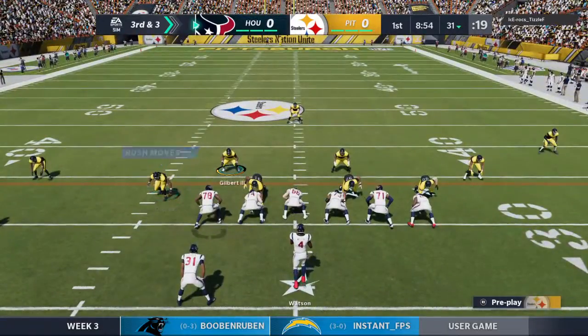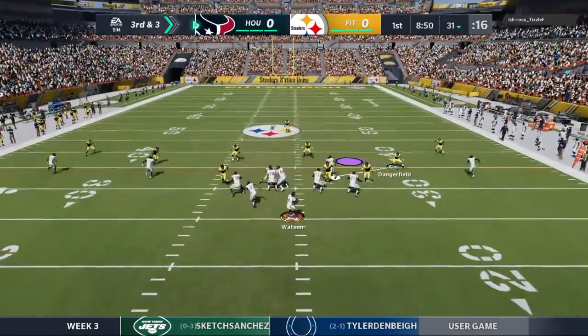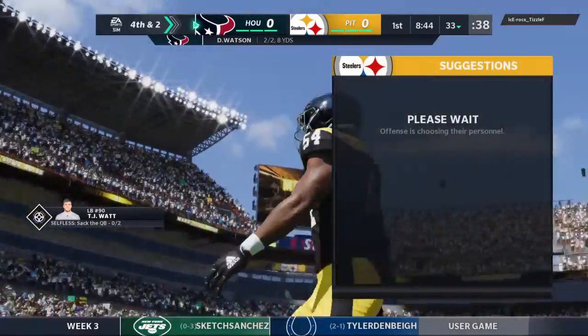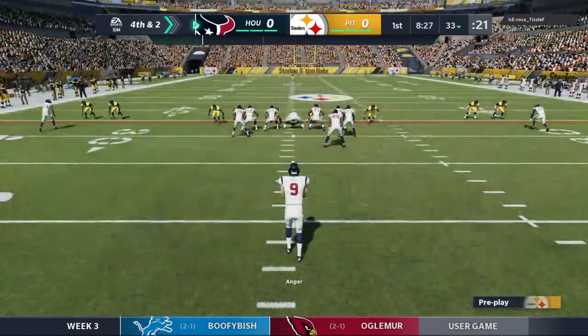Third play of this opening drive as they're looking at a 3rd and 3. Out of the gun, Watson. And they're going to mark him down short, maybe by about a yard, if that. Good defense holds him to only a yard, and it'll be 4th down.